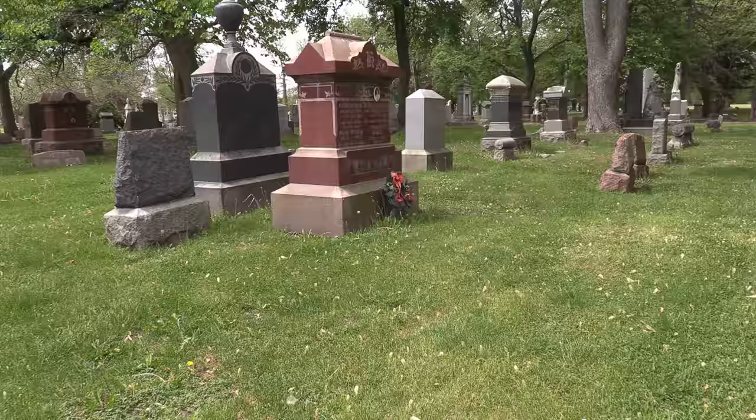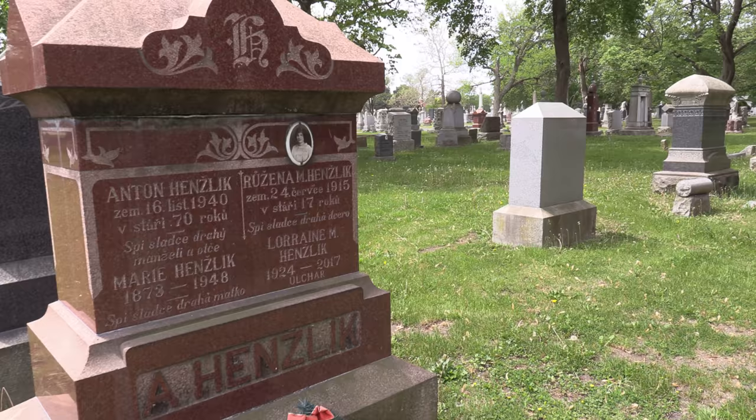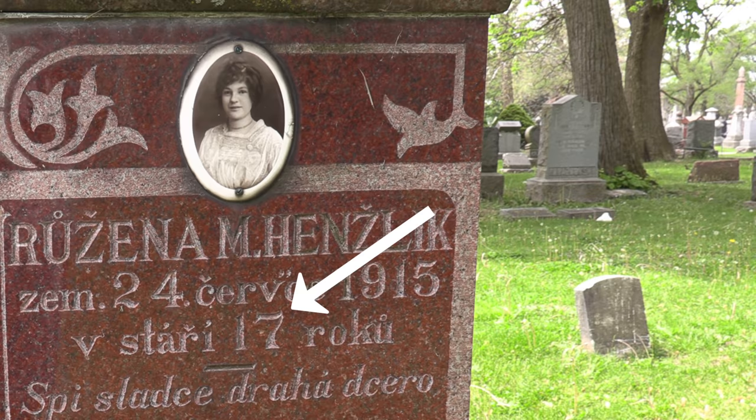Here is the grave of Rosina. They called her Rose. She was 16 to 17 years old. They don't know. But she was employed as a typist.